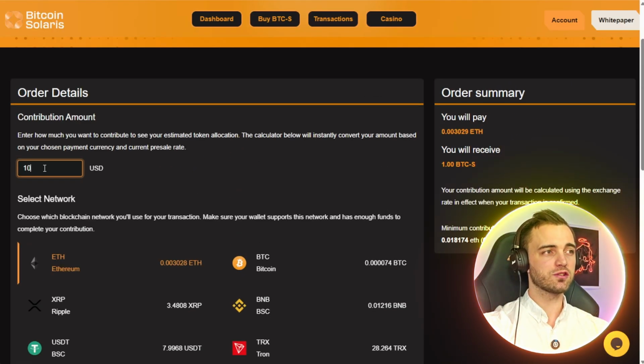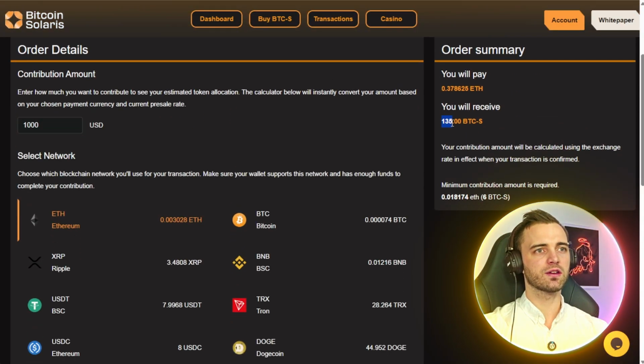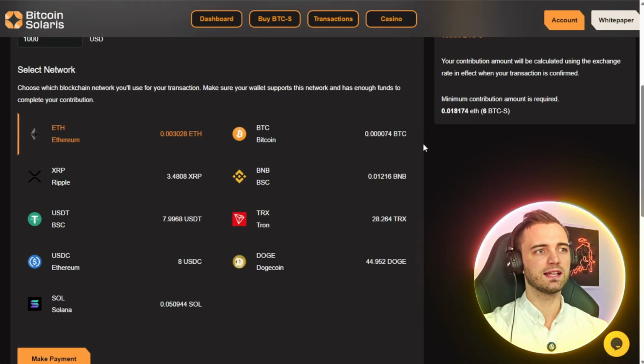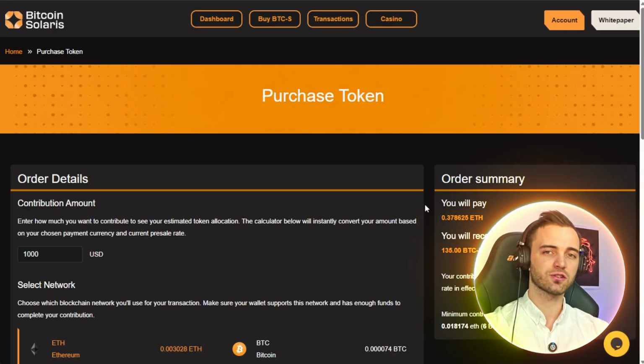So let's say we wanted to buy with, say, $1,000 here. We can see we would receive 135 BTC. And if this got anywhere near the price that Bitcoin is today, that would be worth a ridiculous amount of money. So fantastic stuff here. I'm really liking this project, and their onboarding process here is really, really straightforward as well.